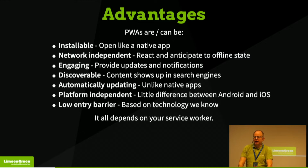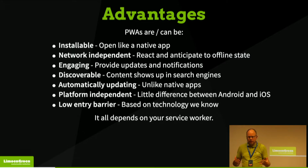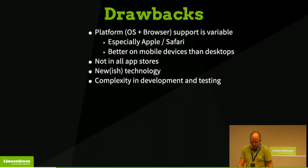But it also all depends on your service worker. It can be all these things, but it doesn't necessarily have to be all those things. There are some drawbacks as well. Platform support, both dependent on the operating system and the browser, is still a bit variable, especially on Apple and Safari. Sometimes it's better on mobile devices than on desktops. You really get the feeling that it was conceived with mobile devices in mind.